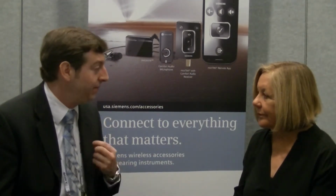Or we have other devices that you can actually wear, your companion could wear a microphone, just clip to their shirt, and this would allow the microphone to stream to the miniTek and then right into the hearing aid. So whether I'm sitting right next to you or I'm at a far end of a table, you can hear me just like I'm right in your ears.